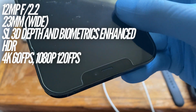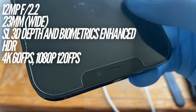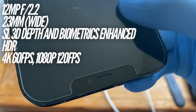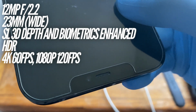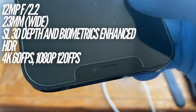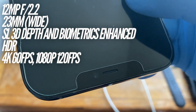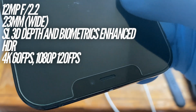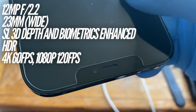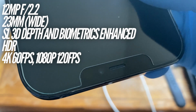The front camera on the 12 Pro Max is a 12 megapixel shooter with an f2.2 aperture and a 23mm wide-angle lens. It has an HDR feature as well, and all the other sensors that help with Face ID usually double as sensors to help the front camera take better photos as well, for example in portrait mode. However, there's no way to turn these off, so we're stuck with the sensors helping the front camera take better photos, and that's just how the front camera setup is. It can record video at 4K up to 60 FPS and 1080p video up to 120 FPS as well.